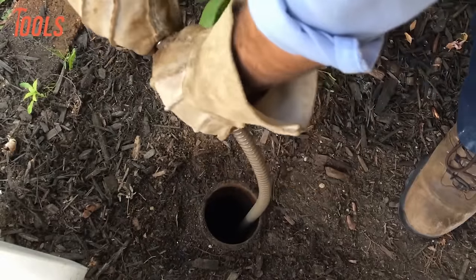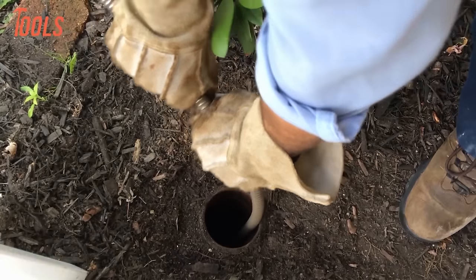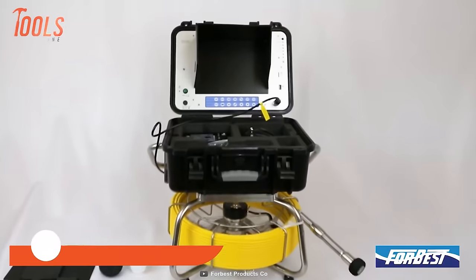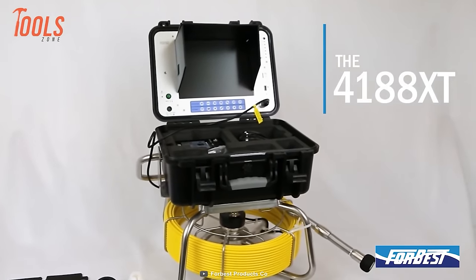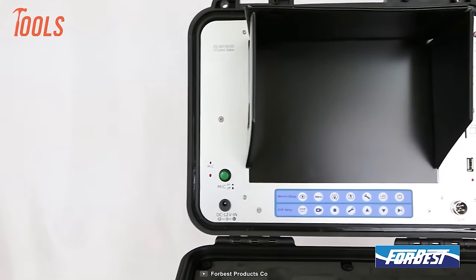A sewer inspector takes the camera down the drain to catch a sneak peek of what's clogging the pipes. But if it has a shortage of length, there can be a hassle. This is why the Frobest 4188XT sewer camera comes in handy, with a robust 200-foot push cable for larger inspection tasks. It features a durable, compact design, and it's very easy to transport.